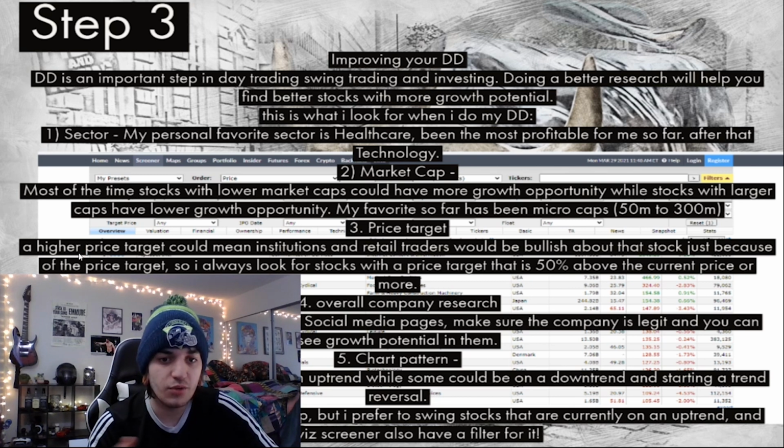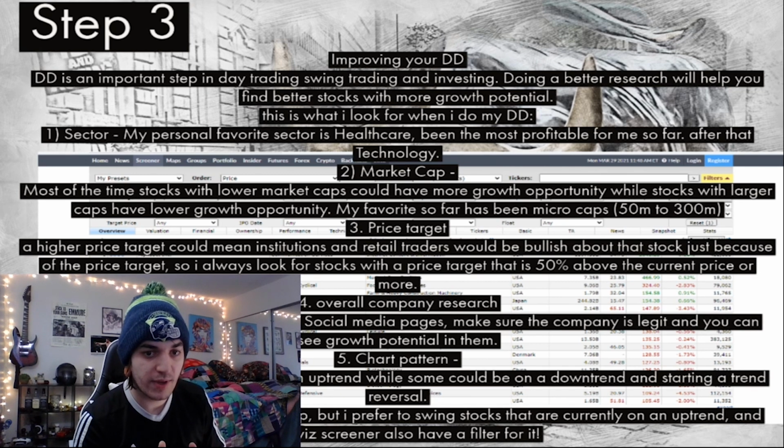Basically, knowing that you can agree that the business model could lead to growth for that company and for that stock. So the last thing that you want to check is the chart pattern. Now, because this is more swing trading and active investing rather than day trading, the chart pattern would be the last thing that I would look at. And the reason is because once analysts recommend that a stock is a strong buy or better, that basically means that the chart could suggest almost anything.